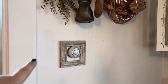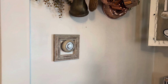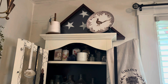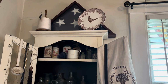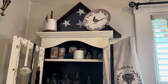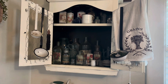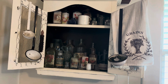Then I just kind of made it fun and put a frame around our thermostat. And then, I told you I collect old bottles, enamelware, stuff like that. And then there is a plate that I got from Michael's this year. And then my boyfriend's stepfather's flag. And then I made that tea towel. And then I got the enamelware.